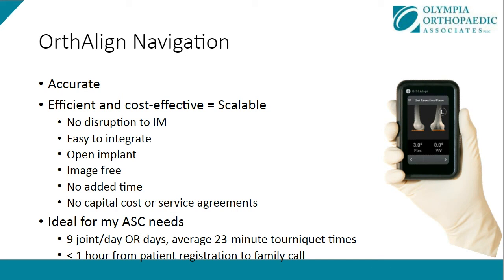But what I found, particularly in the morbidly obese, is that occasionally we would get a knee in a slight excessive valgus, and that was very disturbing to me. And as a result, I started researching different robotic means and came upon the OrthoLine. And I love the OrthoLine as an alternative to the larger robots that occupied the OR, had significant registration time, and it just made the OR more complicated.